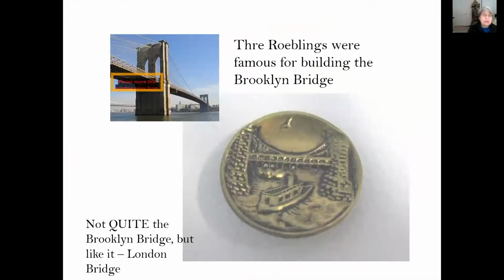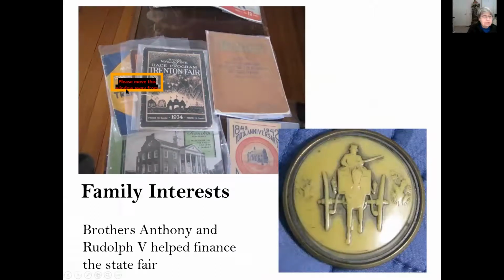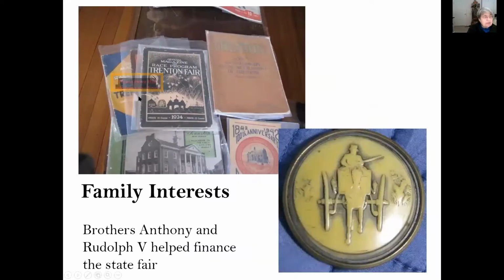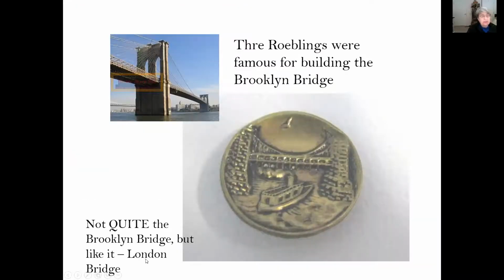Now, the Roeblings that they were friends with were very famous for building the Brooklyn Bridge. When I first saw this button here, I was convinced it was the Brooklyn Bridge. And now that I see the picture of the Brooklyn Bridge, I see it's maybe not quite the same, but hey, it's a bridge, so we'll leave that button on. I think it's really London Bridge.